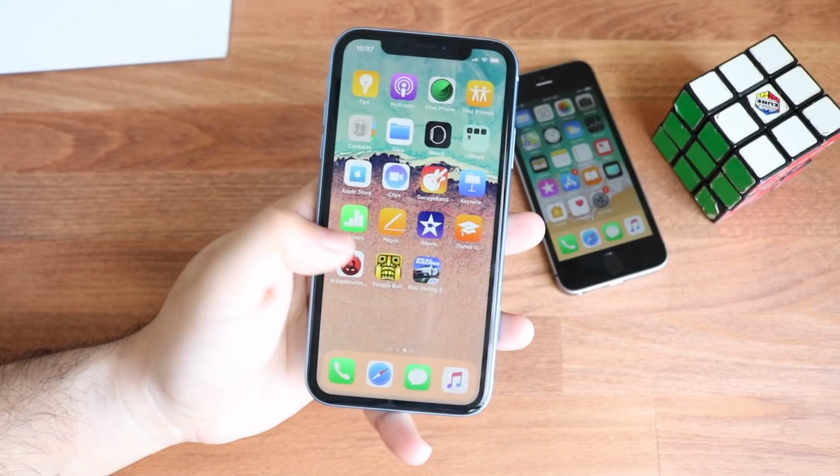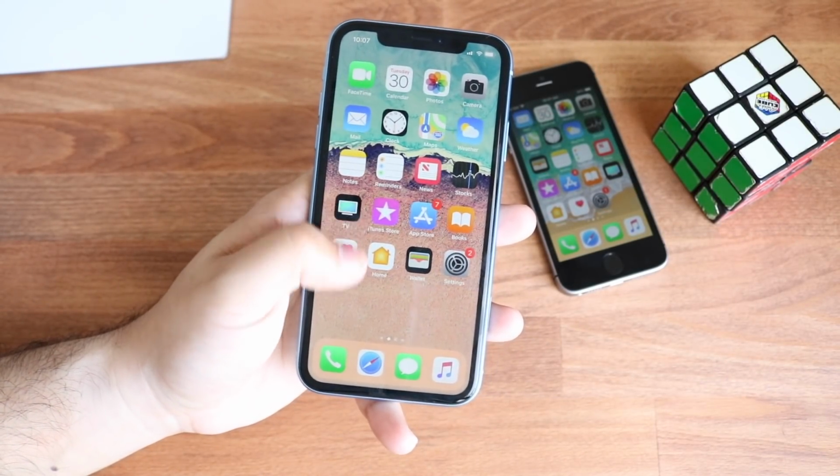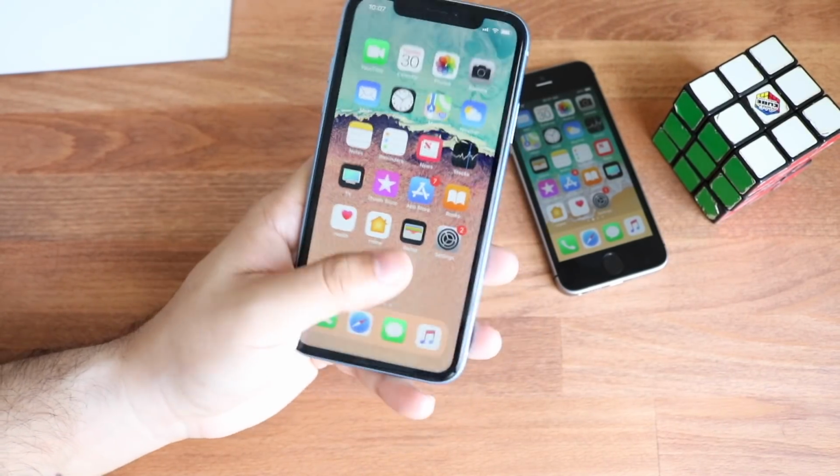What's up, everyone? Continuing on with this comparison train, dude. I've been doing so many of these comparisons, my brain is going on fire.